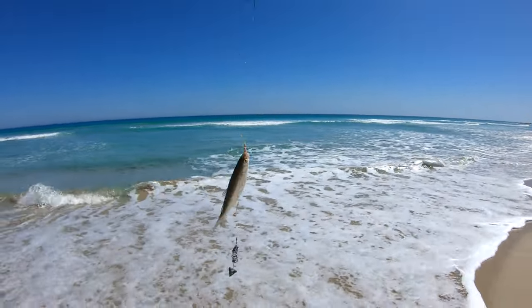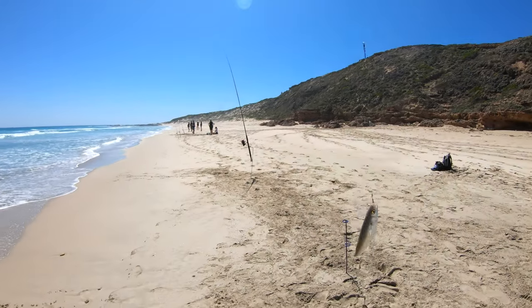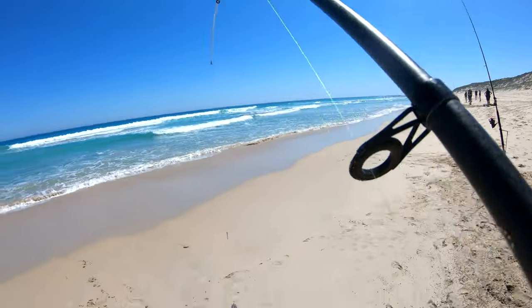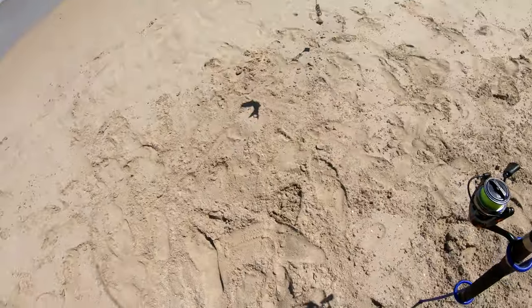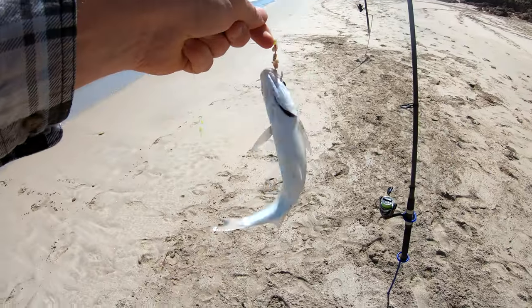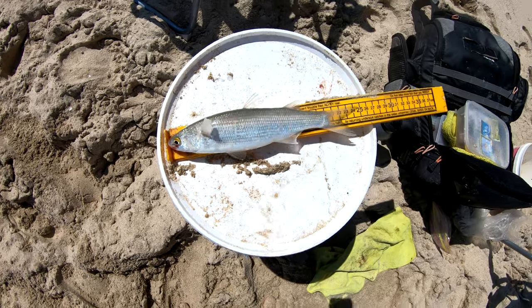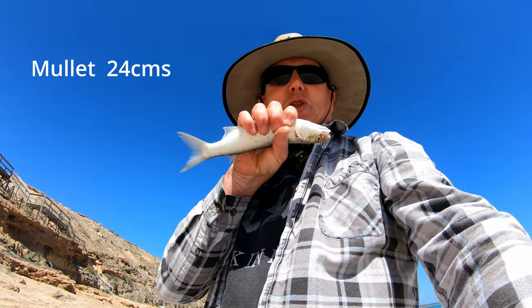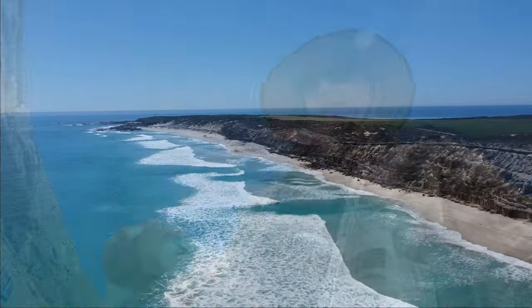Linda's got another one. And she's down there gas bagging. Some guy's got a drone. Let's measure this one up. Linda's fish while she's over there gas bagging.